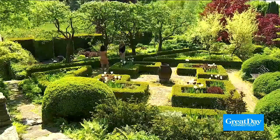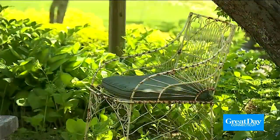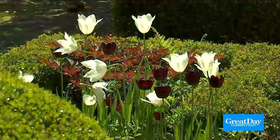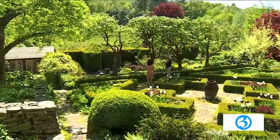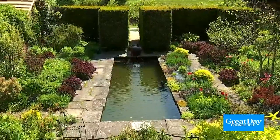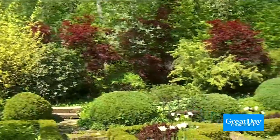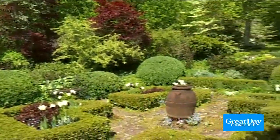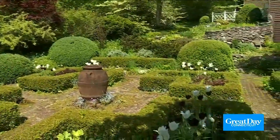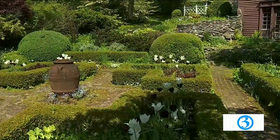Pamela Moffett is the executive director of Hollister House, and she and I are standing in what's known as the Gray Garden. It's a beautiful garden at this time of year with the white tulips and the forget-me-nots. I'm standing under the quince trees, and you can see behind me the walled garden with the reflecting pool, which is one of the most popular parts of the garden. This garden is designed in the English way, in a series of rooms and on different levels. So the garden unfolds from one level and one room to the next.